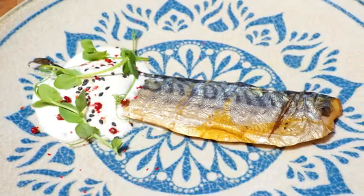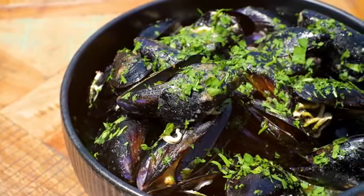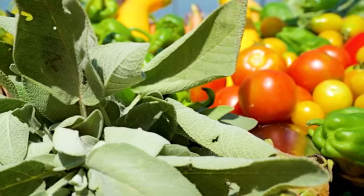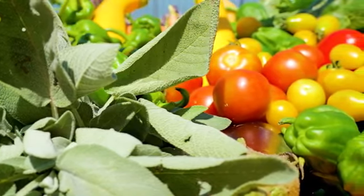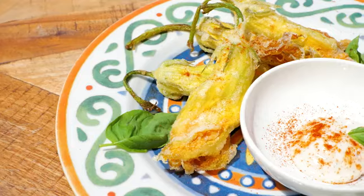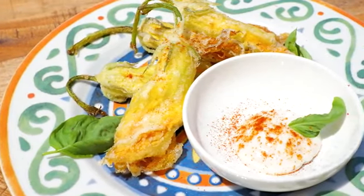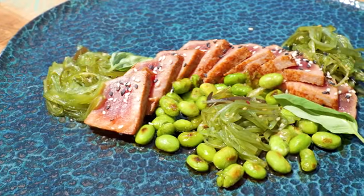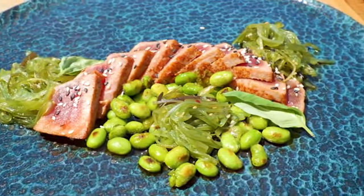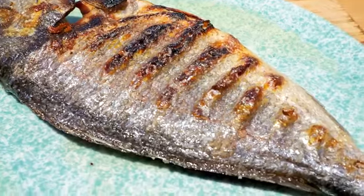Here you can see a smoked mackerel, wild mussels, not farmed, but from our sea, with parsley, garlic, and white wine sauce. Also, we have our own Pedron peppers, which are made with a little bit of olive oil, honey, and mint. Here you can see our zucchini blossom flowers, which are filled with ricotta and some lemon. Also, a nice selection of tuna, beautiful fish with baby carrots. Here you can see the fish grilled on our own grill here in our restaurant.